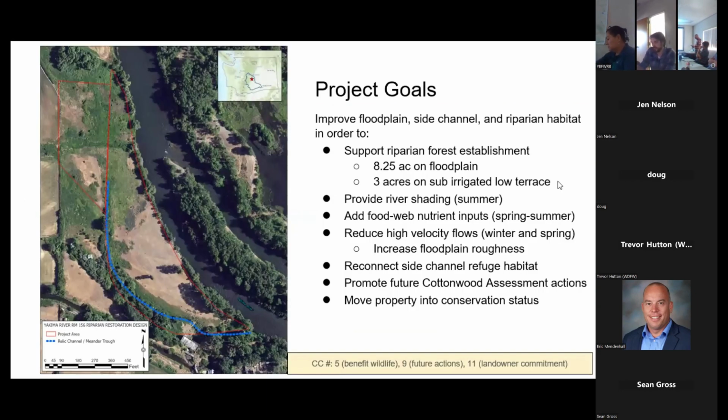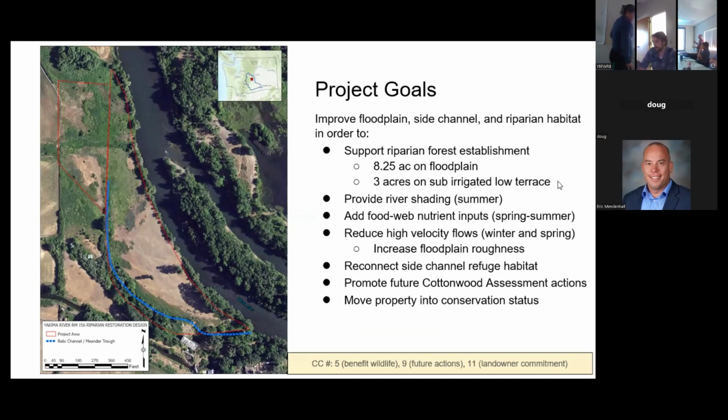So our project goals: we want to improve floodplain side channel riparian habitat. In turn, that should help us support 11 acres of riparian forest, provide river shade during the summer, improve the food web through nutrient inputs, and reduce and accommodate high velocity flows. Reconnecting that side channel habitat is another goal of this project.